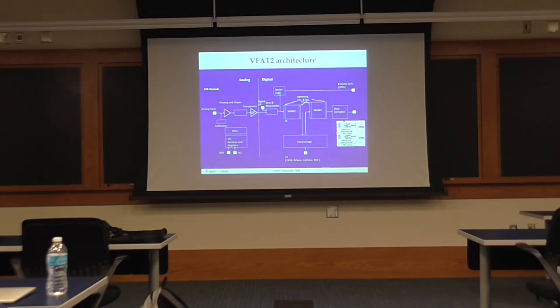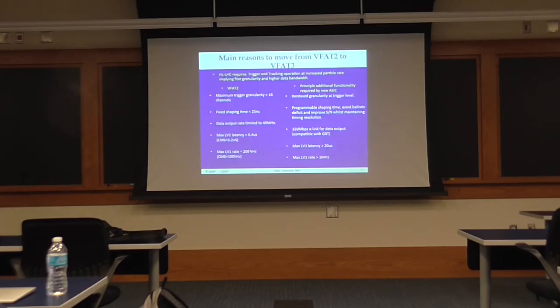SRAM1 is essentially 128 deep. It samples on every bunch crossing the data coming from the comparators, and it runs in a loop. Then on getting a first level trigger, it selects the column corresponding to that trigger, puts the data into SRAM2 and adds time tags to build data packets that can then be read out. At the same time, you have a trigger path which gives the fast OR signals. That is really what we want for this system, except that we can't use the same chip. We have to do another chip. And these are the reasons for that.